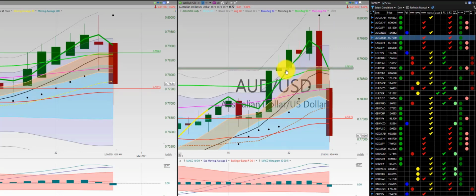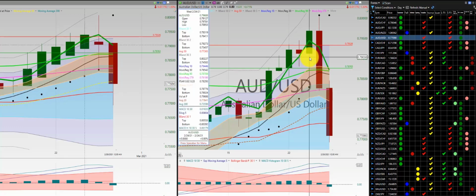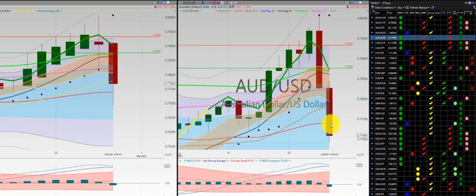Aussie dollar, US dollar, nice gain here. We had an initial order here, then Z3 for a nice gain for a 1-2-3 punch out. Kept my stop at the Heikin-Ashi low, and I tried to keep a good 1-to-1 risk ratio there. So a good 1-to-1 there for a nice trade. Then was back in it on Wednesday for a loss, and then took this trade for a beautiful gain for a 1-2 punch out.